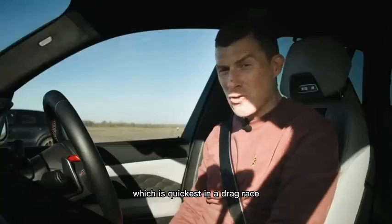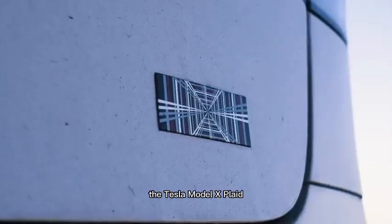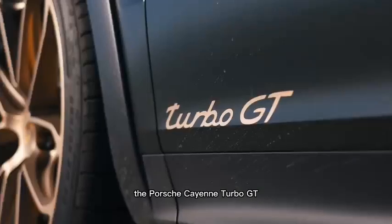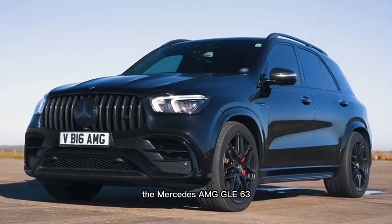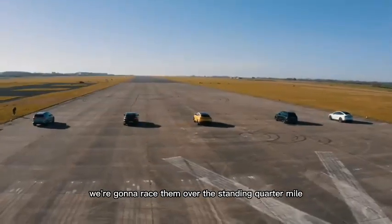Which is quickest in a drag race? The new Lamborghini Urus Performante, the Tesla Model X Plaid, the BMW X5M, the Porsche Cayenne Turbo GT, the Mercedes AMG GLE 63. To find out, we're going to race them over the standing quarter mile.